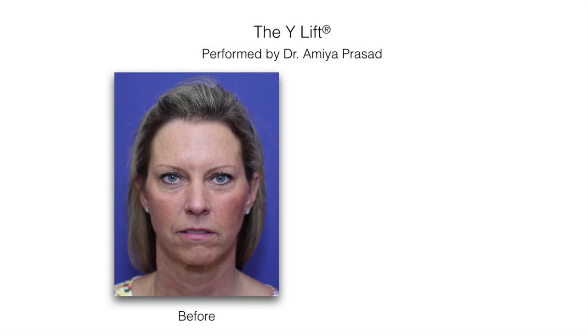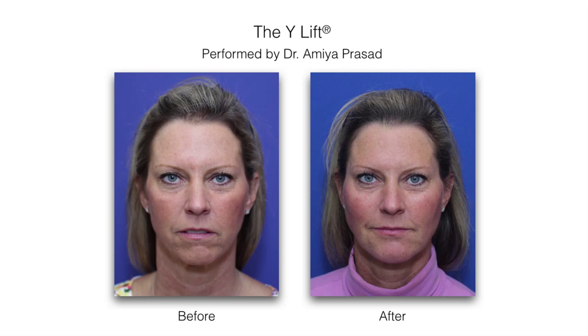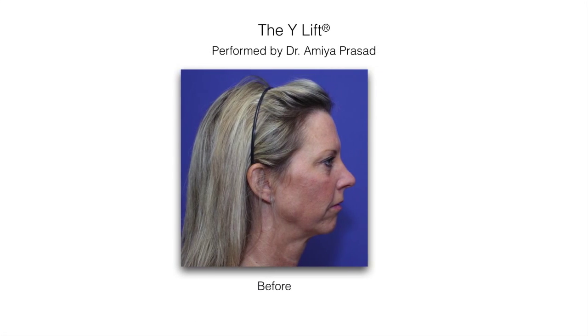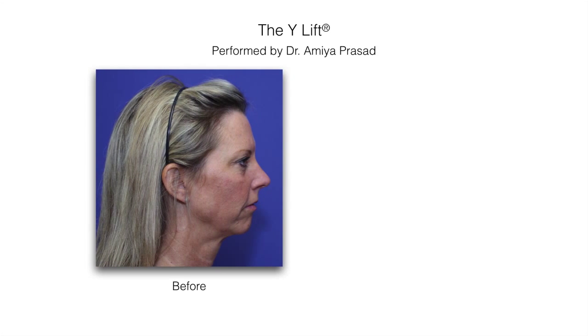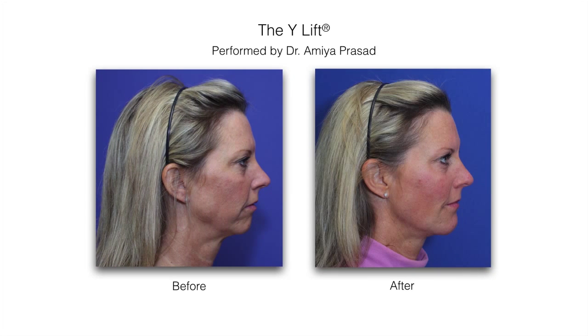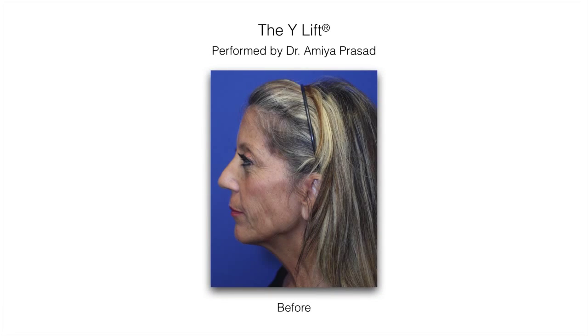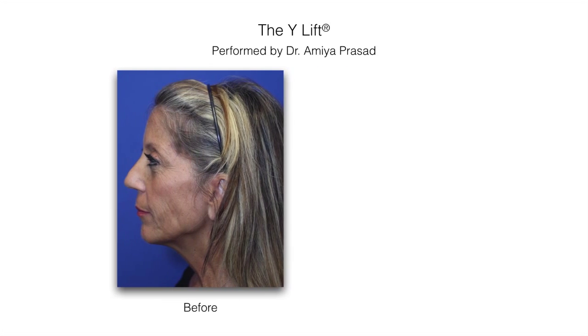For example, patients who have good jawlines who want more cheek volume will limit the procedure to the cheek area. You can understand that when you look at these before and after pictures, they don't look like they had too much filler put in their face. They don't look pillowy because it's structural volumizing and not soft tissue volumizing.